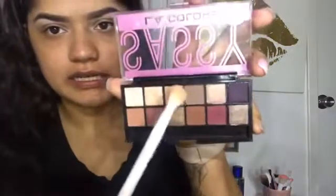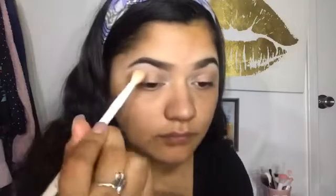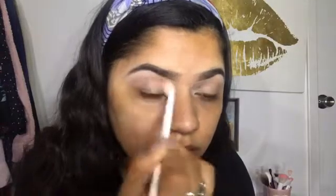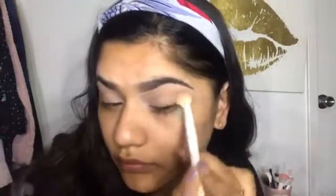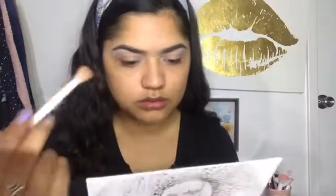So I'm going to be taking this shade right here. Next, I'm going to be dipping into this beautiful shade. It's like a brown yellow tone. It's called Agent. And I'm just going to take another blending brush, and I'm just going to focus it right here.